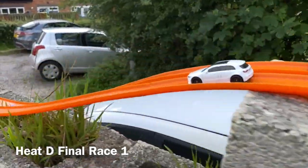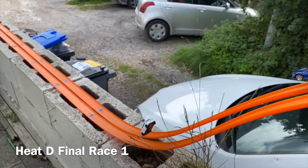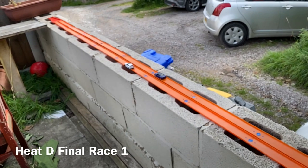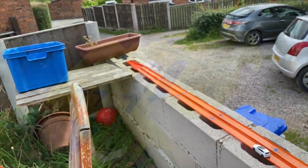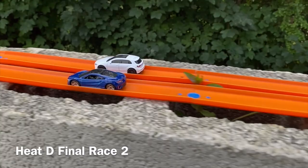Brad out in front. Over Deft Drop now. He's landed perfectly. Bubba's landed. Brad hasn't landed perfectly. I take that back. Bubba with the overtake. It's 1-0 to Bubba. Look at that. I take back what I just said. Okay, my money's now on Bubba.